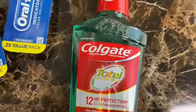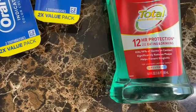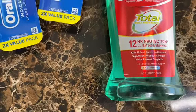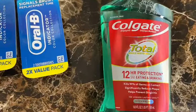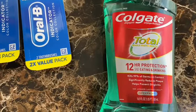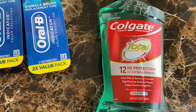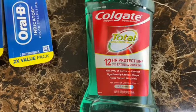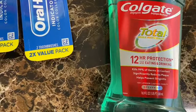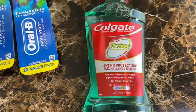Okay, the last thing I picked up was this Colgate. So the Colgate is on sale for $3.99. I had a dollar off manufacturer coupon. It was a digital coupon. So $3.99 took me down to $2.99. And then that's it. I got back a $2 extra care buck, making this 99 cents out of pocket.